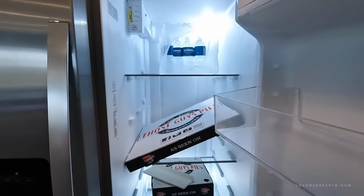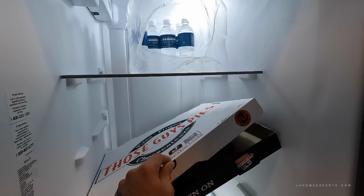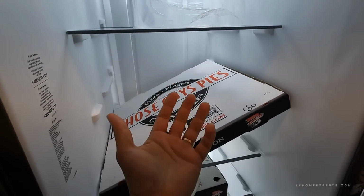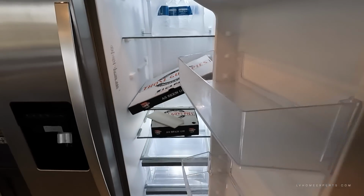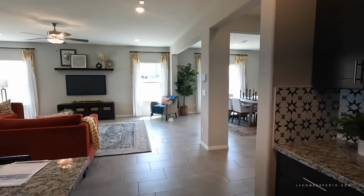Ooh, they got some pizza up in here? Those guys' pies? Oh, let's see what we got. Ooh, pepperoni. Should I grab one? Should I grab one, guys? Nah, I ain't gonna grab that. That's a COVID about to waiting to happen.